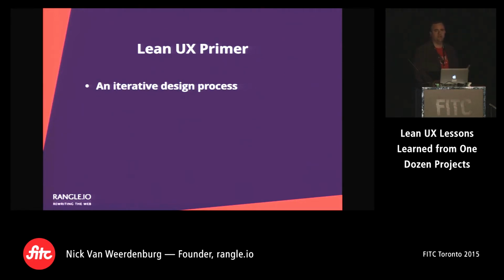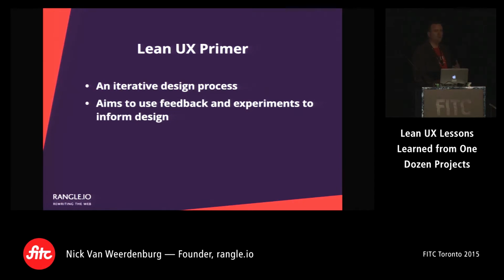So this can be personas at the beginning. It can be interaction models. It can be prototypes, mock-ups, clickable prototypes. There's a lot of different ways of going about it, but you're trying to maximize your learning and have a validated learning approach. And it aims to use feedback and experiments to inform design, and it's extremely difficult to achieve. And there's a couple of key insights that I've gained over the last couple of years that I wanted to share.